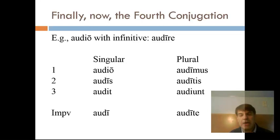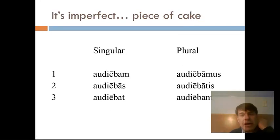Just kidding. Okay, so audi means you hear. Audite means you all hear. I mean here, in this case, not come. That would be another fourth conjugation verb, venio. Anyway, so this is hopefully fairly predictable and not very complicated. So let's just all go home. No, wait, there's more.